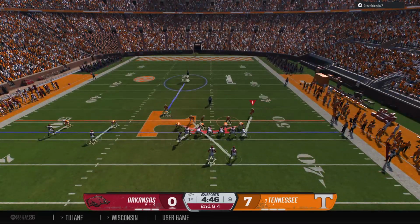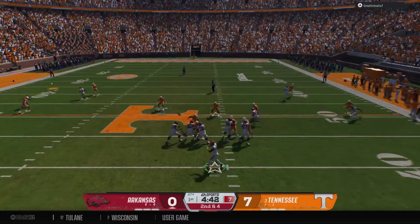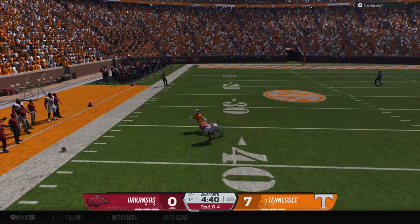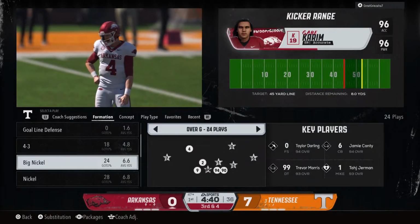Wide receiver going in motion. 2nd down, they'll go to the air. And that's going to fall to the ground incomplete. That was a physical matchup there.